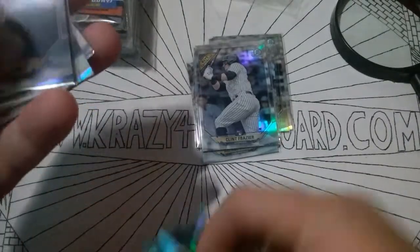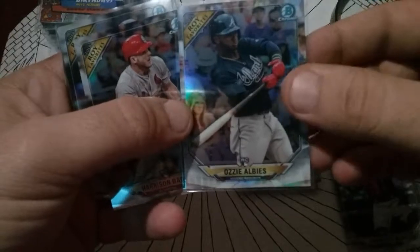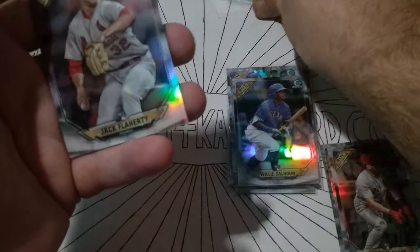Although I already know because I'm looking at them. They are very sexy cards. And we go back to the list here. Nick Williams. Francisco Mejia. Ozzie Albies. My homeboy from Atlanta. Very nice. That one might not be going anywhere. Harrison Bader. That's got to be sleeved. Willie Calhoun. And Jack Flaherty.